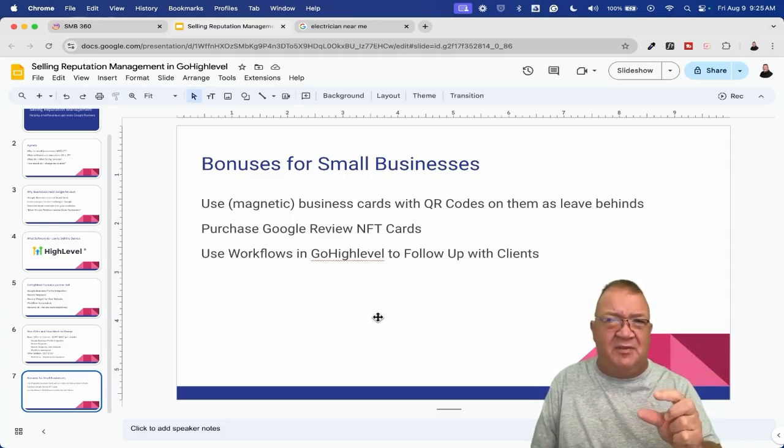And if you want to, you can even be fancy and buy those little magnetic business card stickers that you can peel off and put the business card directly on the sticker so that you can put it on the refrigerator. They can put it up there and call you later, so you have your business information and a QR code that they can scan later on their phone, and it pops up with that special link that gets generated. They can leave a review, and everything is good, and now you can leave them something behind.